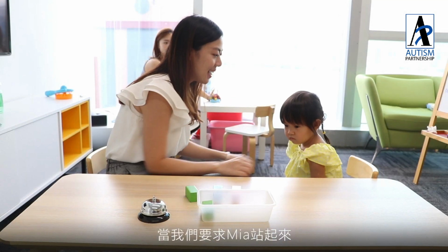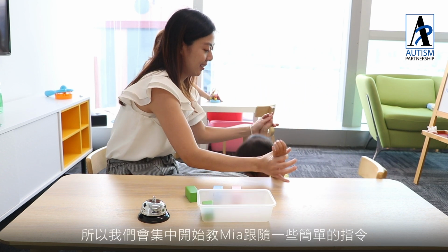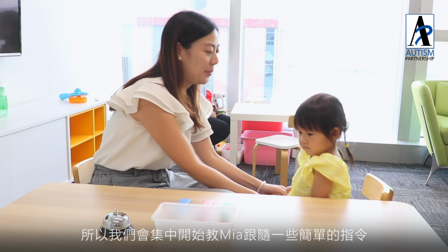There's a couple of others, like if you ask her to clap her hands, she will also do that. When we ask her to stand up, she didn't seem to respond so well to that. So this is also going to be a focus for us to start to teach her some simple instructions.